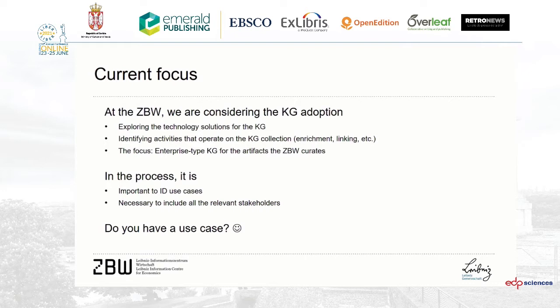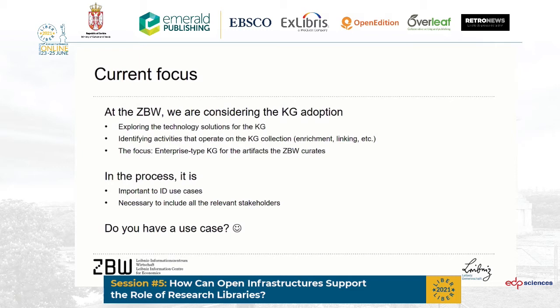When it comes to the use cases, currently we are exploring what exactly the knowledge graph would entail, what would be the final components and the technology implementation in it. So we don't have a final in-production system, but we are just exploring these options. We are trying to also identify how many different layers we would have, what kind of tasks exactly we would do there. But the end aim is to focus on an enterprise type knowledge graph, which would cater to the ZBW requirements. So in the process, it is important to identify use cases, and it's necessary to include all the different stakeholders which could be involved. And at this point, of course, if you have any use case or suggestion or recommendation for one, we would really want to hear from you.